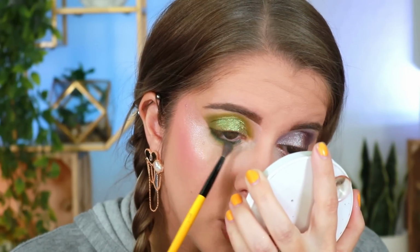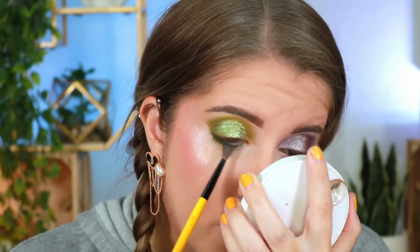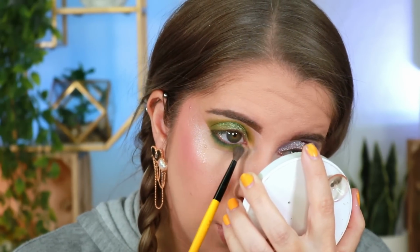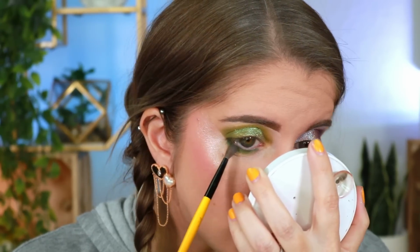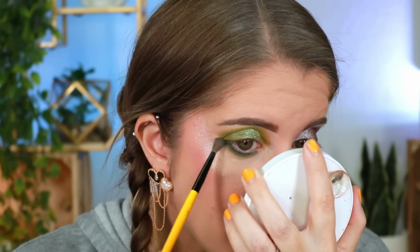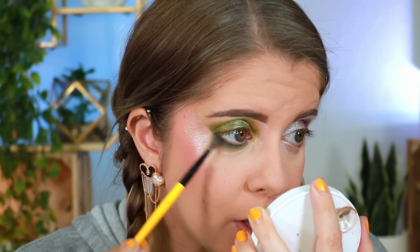What I love about Odin's Eye is that they're so easy to work with. The shadows are so blendable, yet so pigmented. Yeah, there's fallout, but it's easy to just blow it away. But the shimmers, oh my god, the shimmers are just so pretty. I just love the way the shimmers glide on the eye. You don't have any issues, they blend so nicely with the mattes. It's just one thing I really do love about this brand.